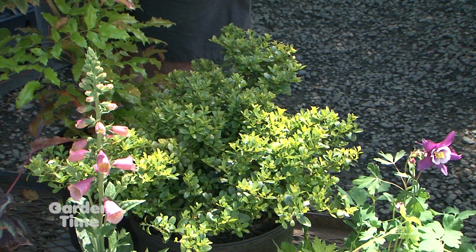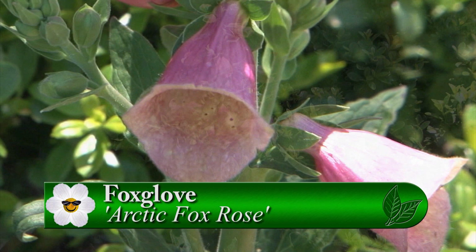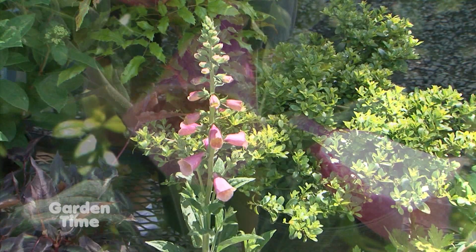And then a beautiful foxglove. Foxgloves are a great plant for sun and shade. They're a biennial, so they bloom every other year. This one's called Arctic Fox Rose, which is kind of a newer variety with a cool color. It's got the pink, but a little bit of an apricot color inside the blossom.